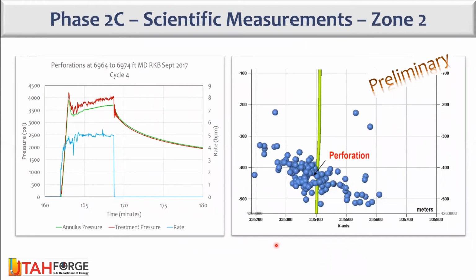Now, here is one that is the first time we actually broke this formation down. This was on the 4th injection cycle. The first 3 cycles we were pumping at low rates and we may not have broken the formation down. But this is a textbook example of a hydraulic fracture. And everyone can see that, right?